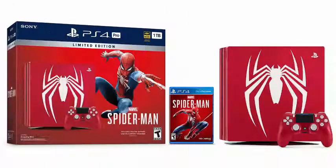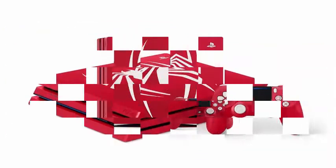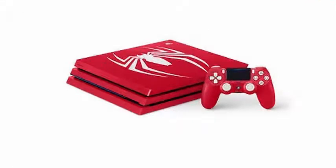Sony is no stranger to launching custom-edition PlayStation 4 consoles to celebrate the release of great games, but sometimes they can be downright horrible. But this red PS4 Pro, available as part of a Spider-Man package on September 7, will definitely appeal to players who love their comics. It is red.